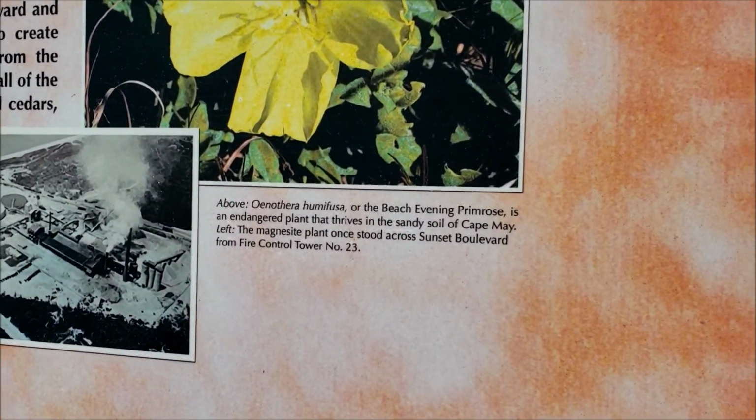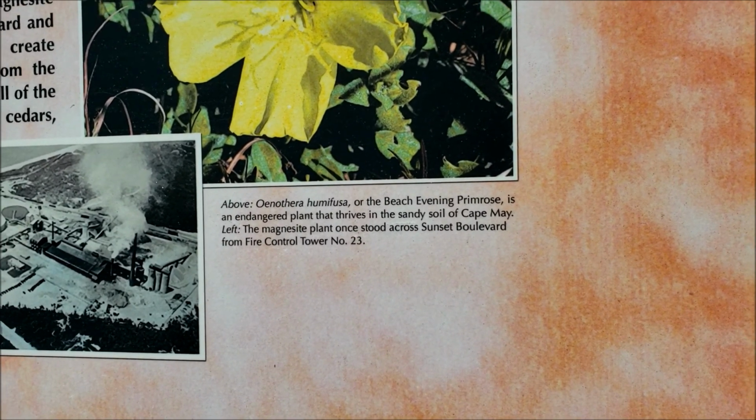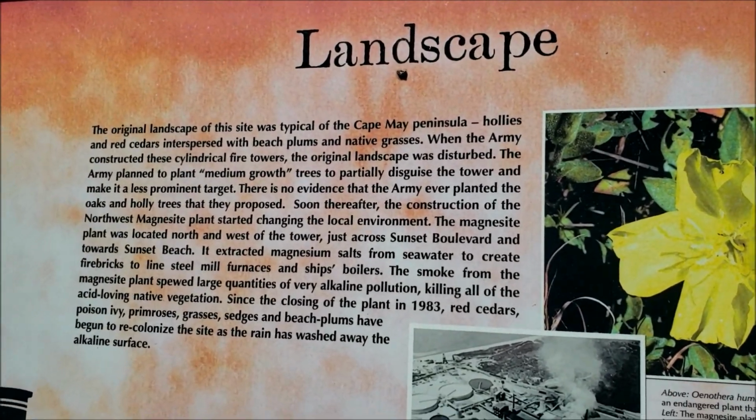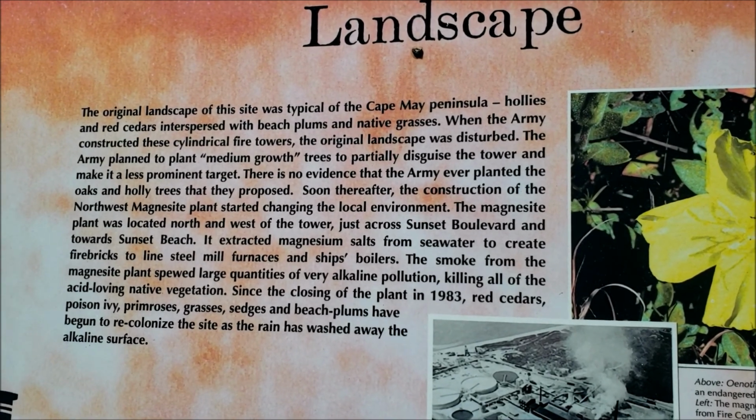The beach evening primrose. It's an endangered plant that thrives in the sandy soil of Cape May. That's cool. Yeah, you wouldn't expect to see them out here. No.